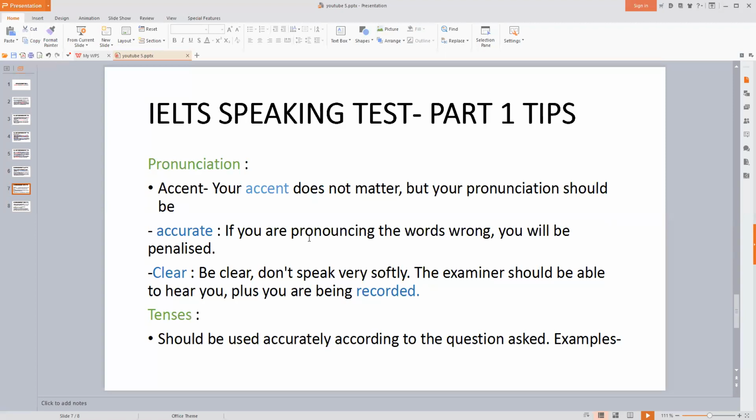Now, if you have a very strong accent, try to see how native English speakers pronounce particular words, if you have a really big problem with your pronunciation, because that might help you, okay? So let's go to the next.